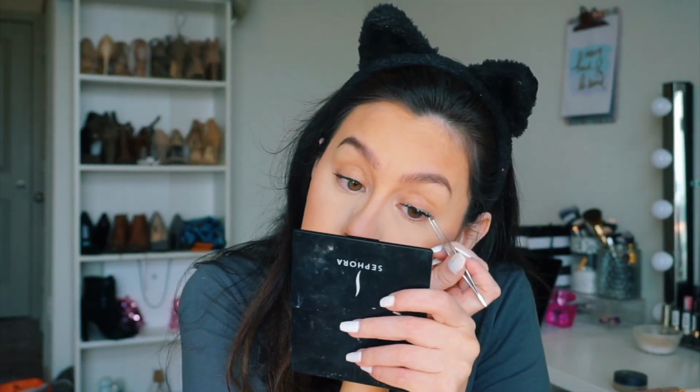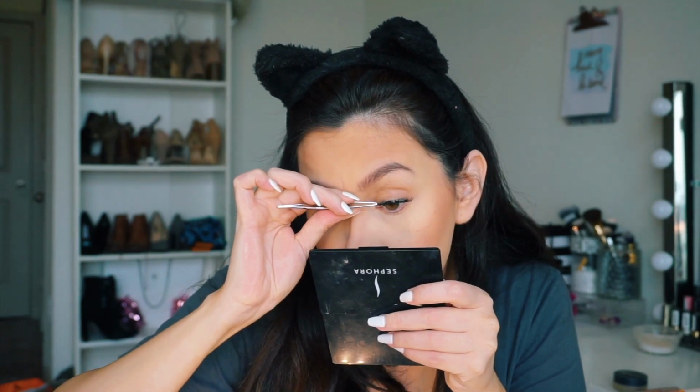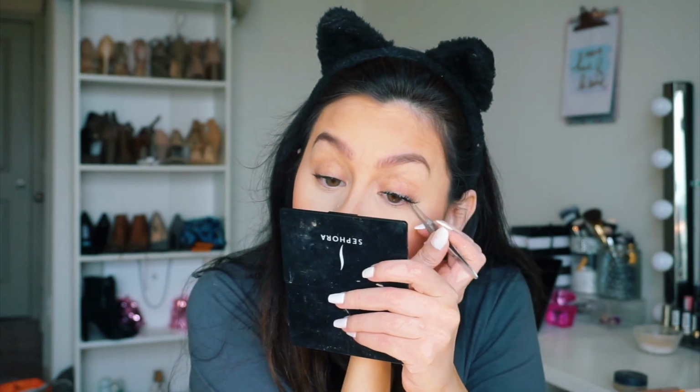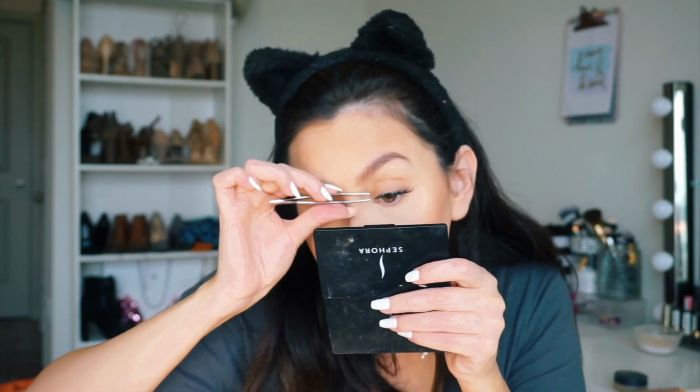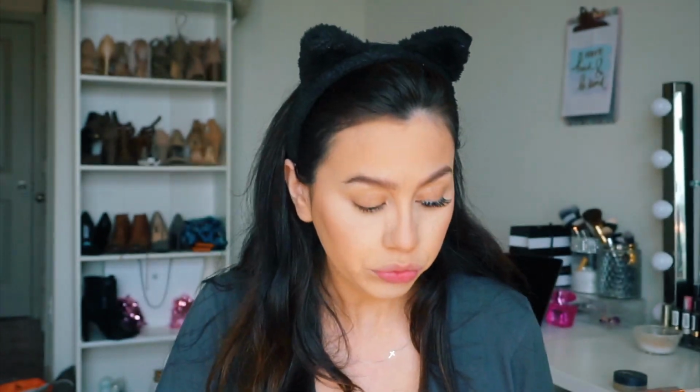And then the lashes that I'm going to be using today are the Ardell Demi Wispies. Those are my favorite go-to lashes just because I feel like they're just perfect. And that's one lash.